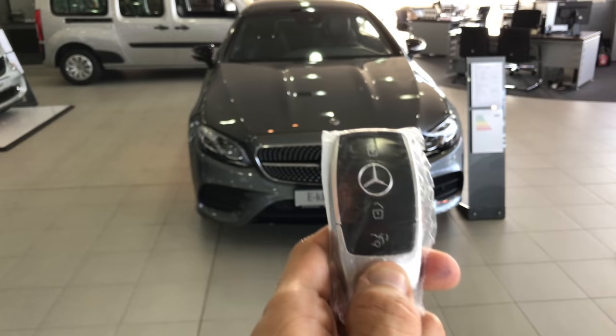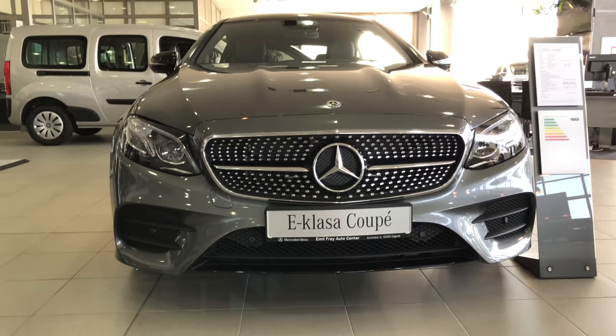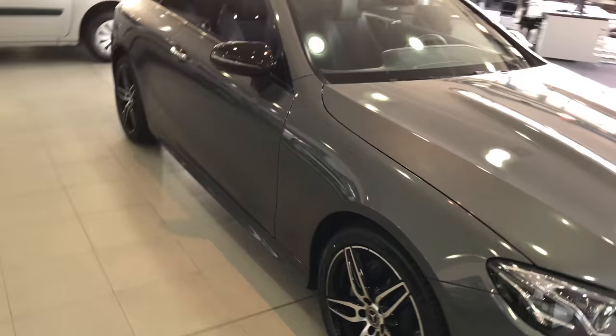Okay guys, so my battery is running low, but quick view of the A-Class Coupe. Now this is new, I have the key and we'll jump in. So, standard key, as you can see, and jump right into the car. Looks beautiful, looks masculine. It's pretty big. You can see the AMG package, lights. I'm gonna come through this side so you can see the whole car better.